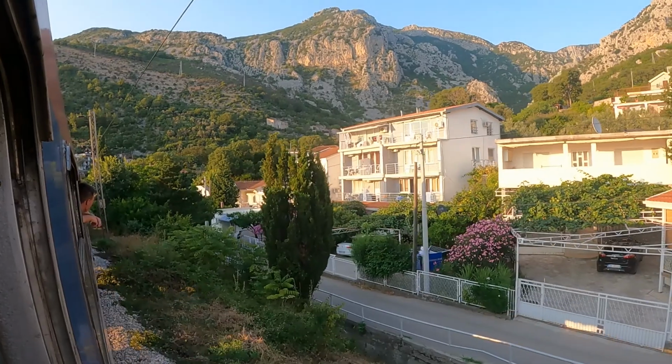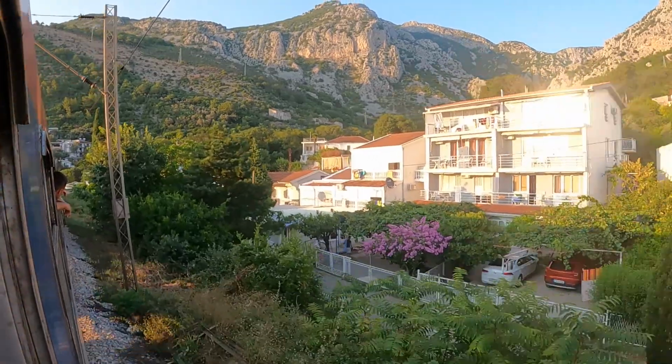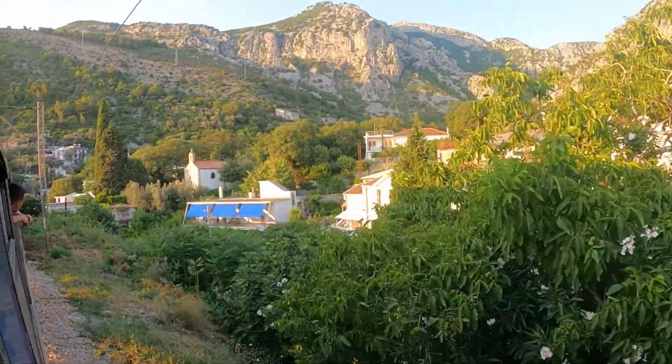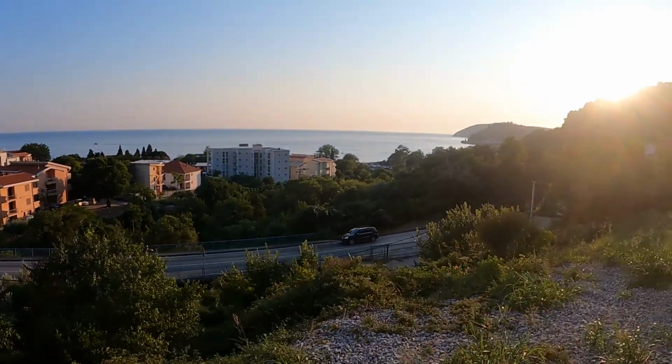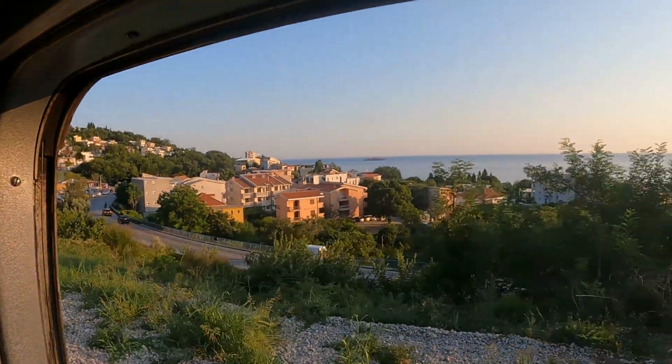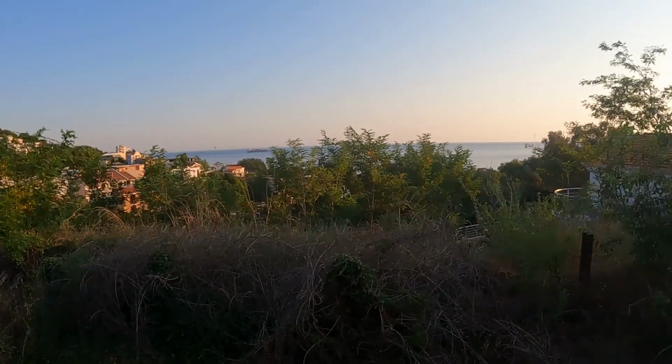Second tunnel. Hopefully you can see some of that architecture that was up on the mountains, just built into the side. And over here, more ocean.